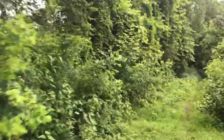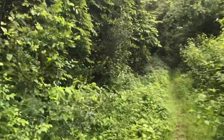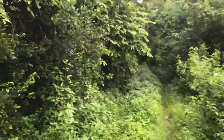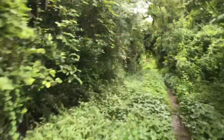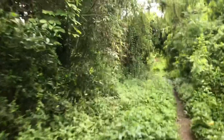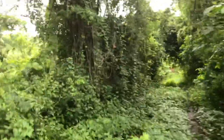Where can we go in? There, there's a gate there. Okay, so we will go inside and we will check. So it's been raining for, I don't know, two to three days, that's why it's wet here. I mean really heavy rains.